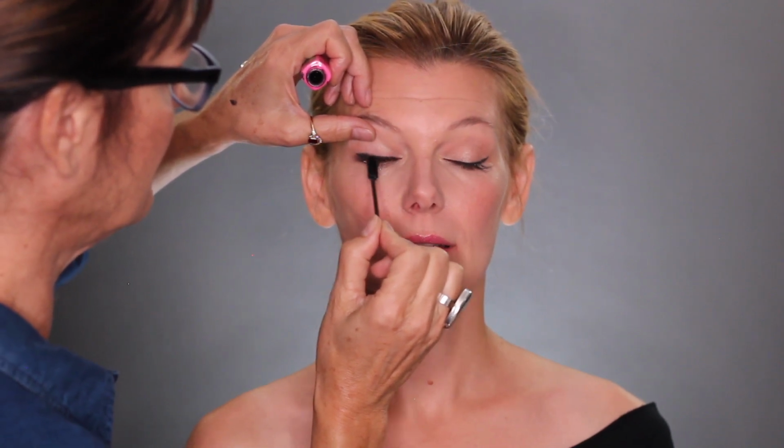Oh my God, absolutely. So we've done the false eyelashes with a little bit of mascara as well, and the lashes are only on the outer ledge, just those individual ones. I think this looks so classic and so beautiful.